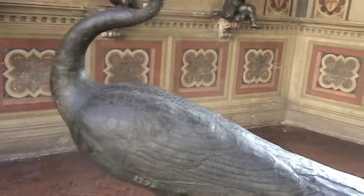These were birds commissioned for one of the villas of the Medici.